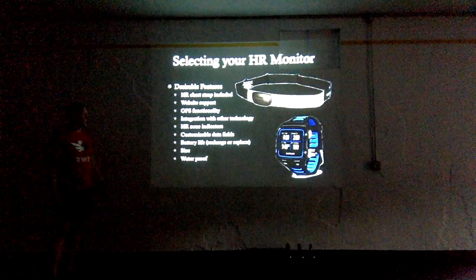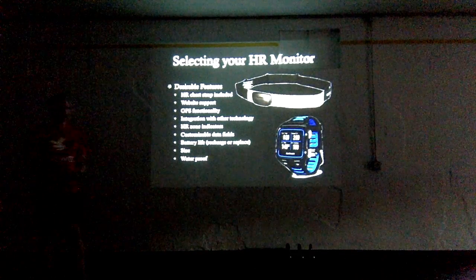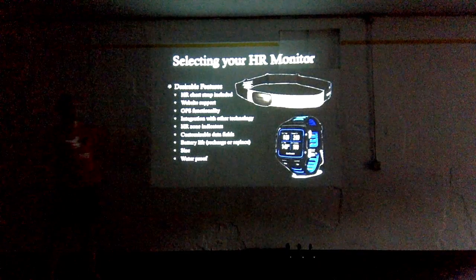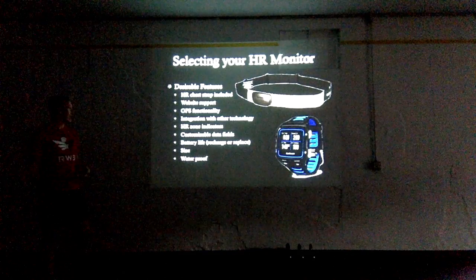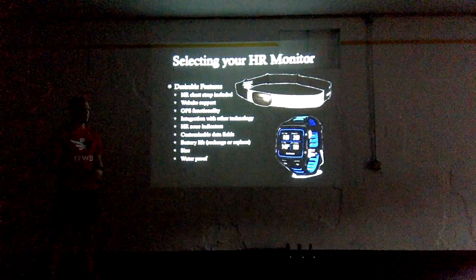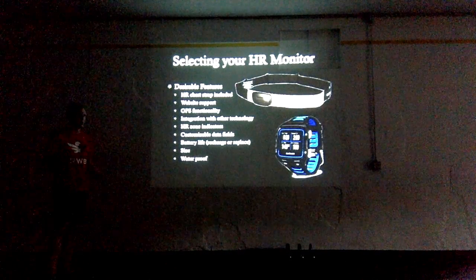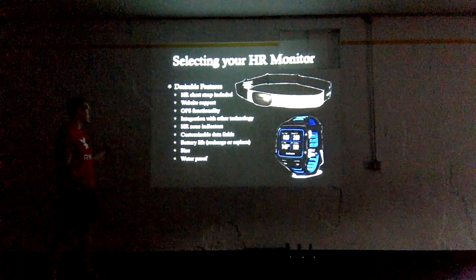Does it have website support? Does it graph? Those graphs that I showed you on the earlier slide were directly from the Garmin website, which I use to track my heart rate. Does it have integration with other technology, phones, computers, things like that? Does it have heart rate zone indicators? Will it tell you on the watch what zone you're in? If you're working in that 50 to 70% to burn fat, or are you working at 95 to 100% to maximize power and speed? And then, is it waterproof?